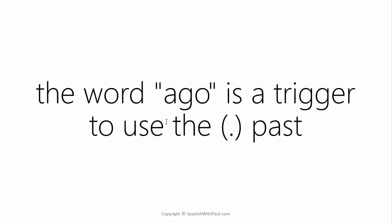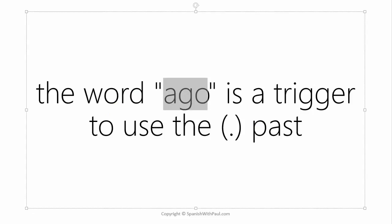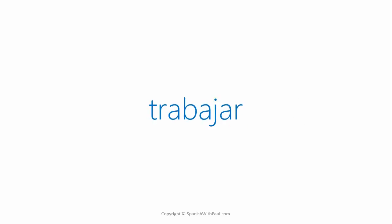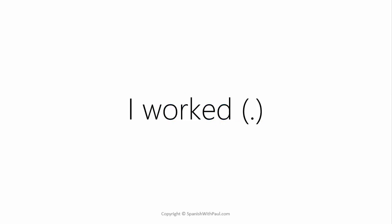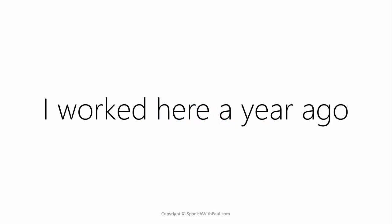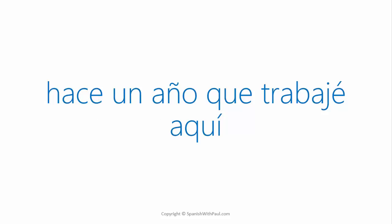So the word ago, whenever you want to put that in your sentences, that's a trigger that you need to use the preterite at the end of this formula. If we take our verb to work, trabajar, how would you say I worked, in the preterite? Trabajé, trabajé. Now to say I worked here a year ago, it would be hace un año que trabajé aquí.